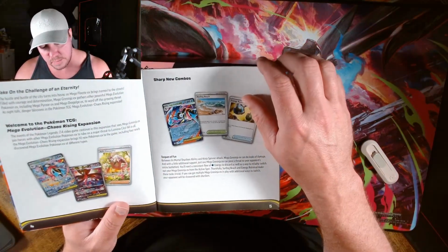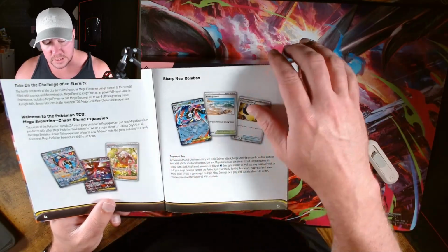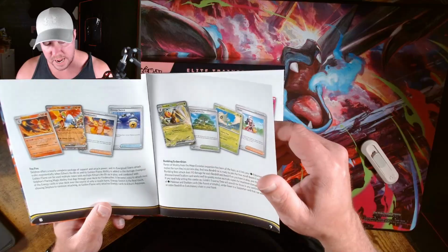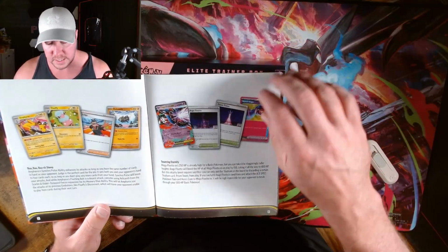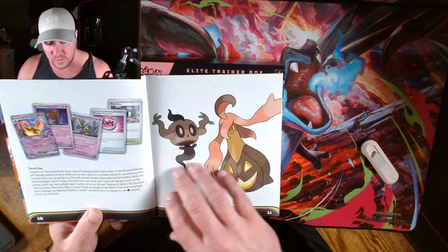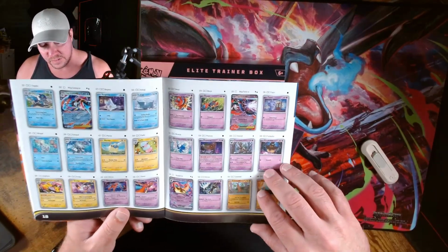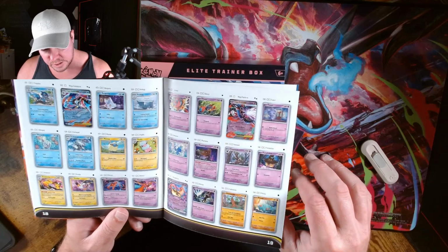What's funny about the ETB, or this set in general, is there has actually been a lot of crazy miscuts from some videos I've been seeing. This is the player's guidebook. This is everything that we're after today.